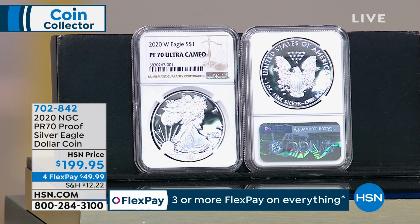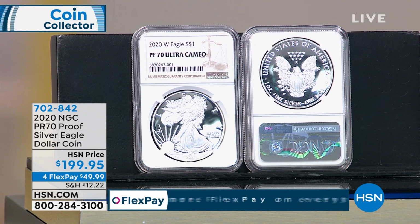And it's not like sorting newspapers. It takes a long time to grade, and there's only so many people that can do it. Then they have to be ultrasonically sealed. It's like a $30 value for every single one of these just to put them in the holder.